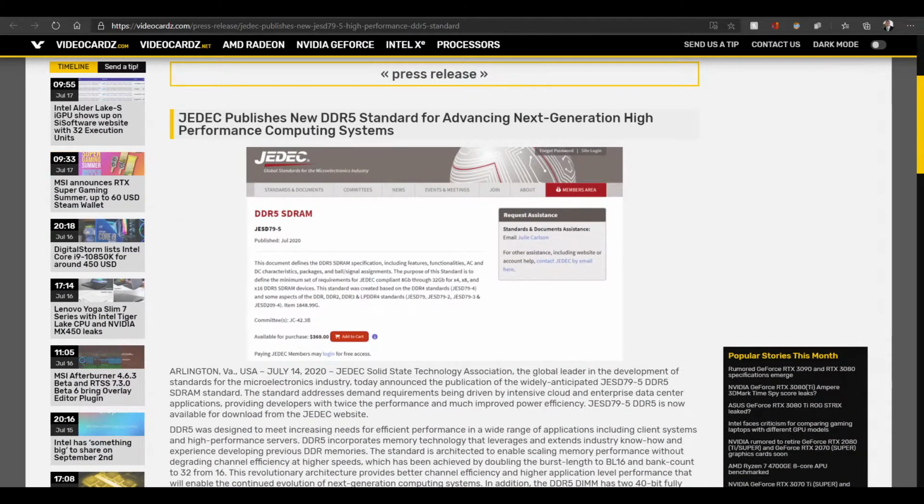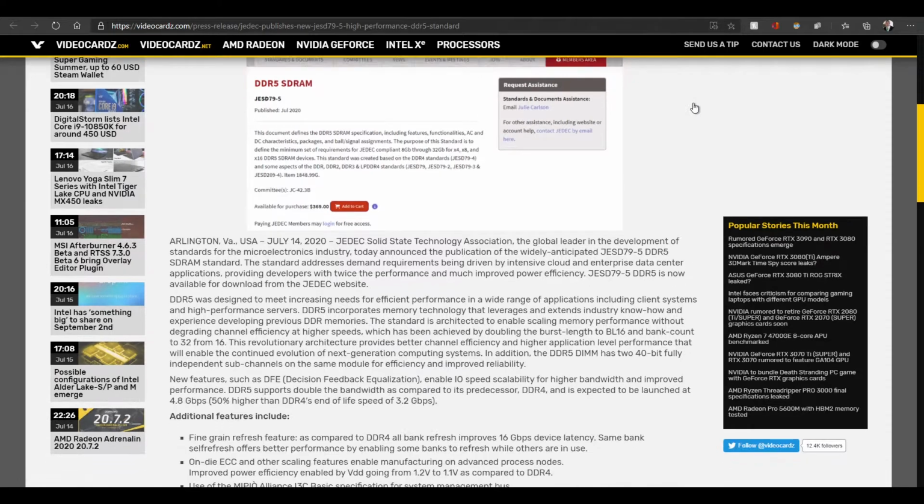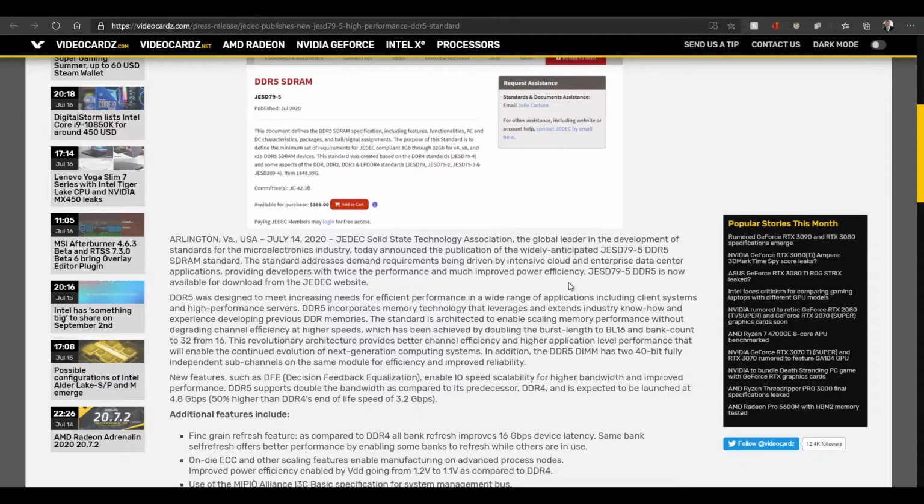Anything more that we need to discuss in relation to the... Not too much to touch on DDR5 just yet. We'll have to wait for some more details, timings and stuff like that. Yeah, I think Intel's probably a little bit more ways off.